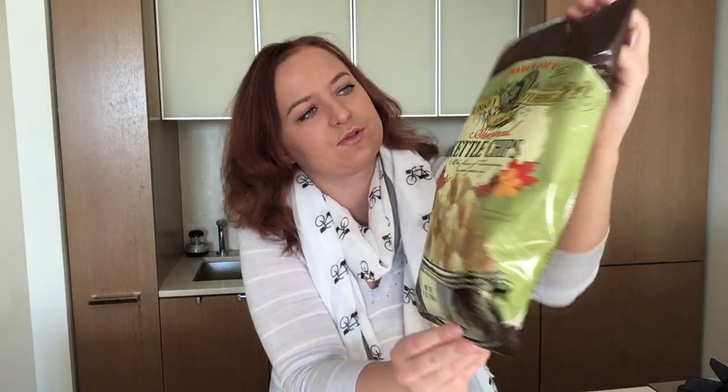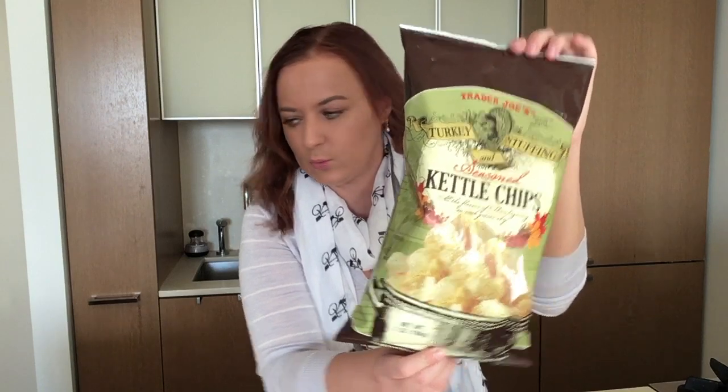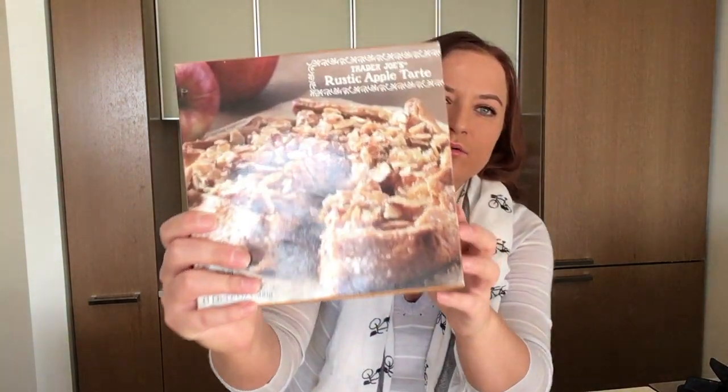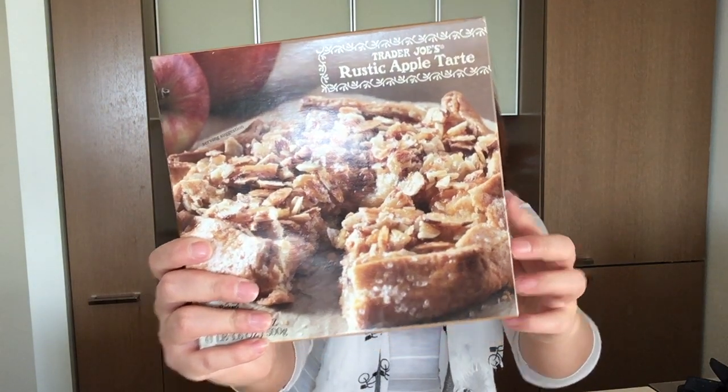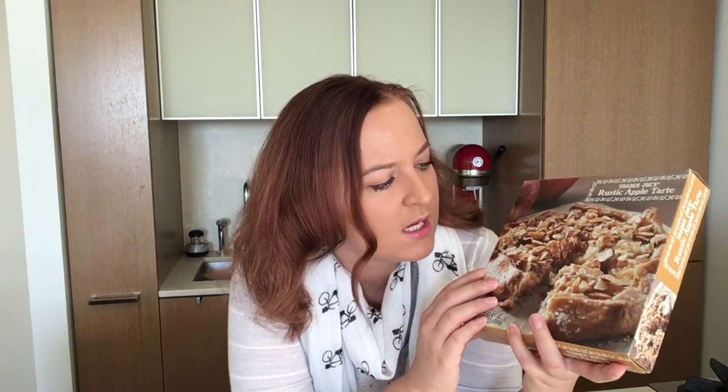Next up, I don't think this is vegan, but I think this is definitely vegetarian. This is seasoned kettle chips, and it is supposed to have turkey and stuffing taste. That's gonna be a fun one. And the last but not least, apple pie, or how Trader Joe's calls it, rustic apple tart. I don't think this is a vegan option. I think that this is vegetarian, probably contains eggs or some kind of milk product of some sort. So probably not vegan, but should be good.